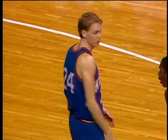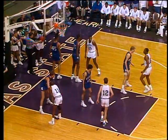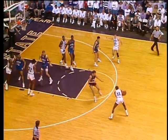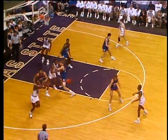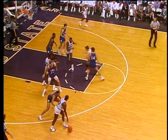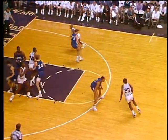Piper checks in. Newton comes out. 6:32 left to go. It's tied at 54. Richmond inbound the basketball. Henson had 3 three-pointers in the first half. He hasn't taken a shot in the second half. Pitcher's done a pretty good job defensively on him. I think that's the reason. He shadowed him pretty good in the second half.